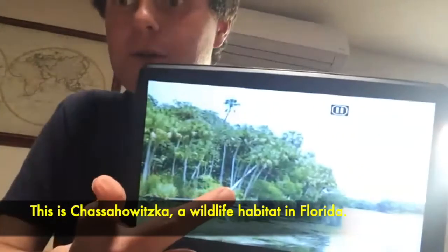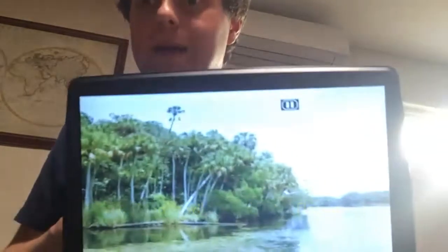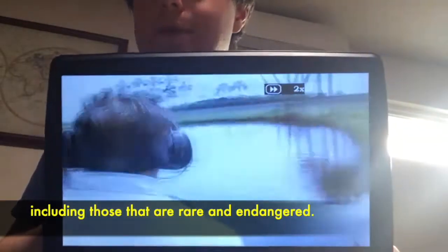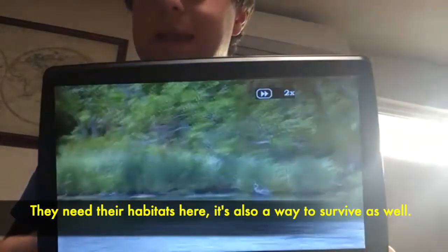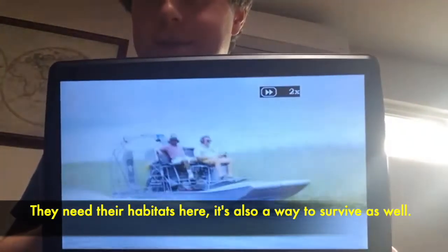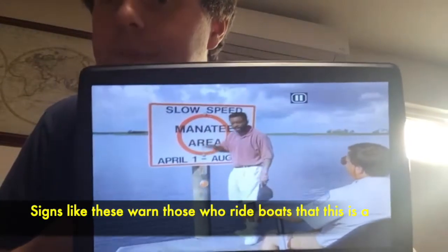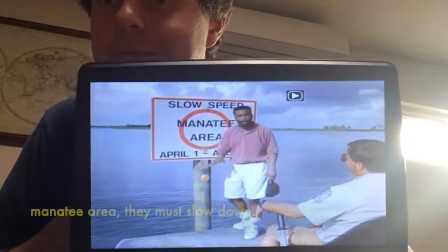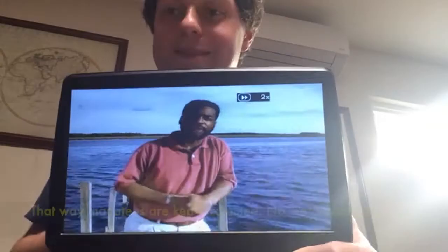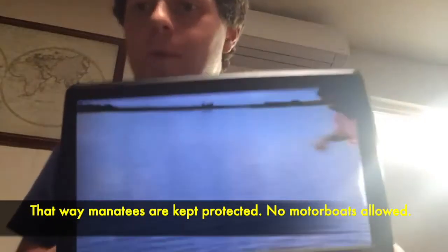This is Chassahowitzka, a wildlife habitat in Florida. Manatees share the same environment with other animals, including those that are rare and endangered. They need their habitats here, which is also a way to survive. Signs like these warn those that ride boats. This is a manatee area. They must slow down. That way, manatees are kept protected. No motorboats allowed.